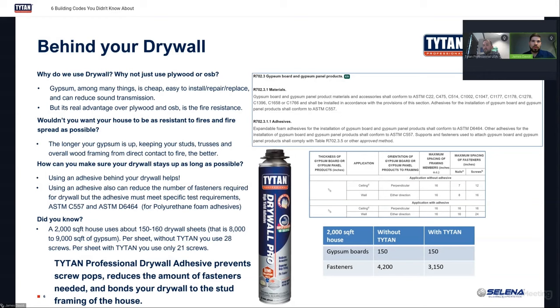Again, I just kind of pulled this 3/8 as an example. And I don't have the IRC pulled up at the moment, but I would say that's where I would go to look for any question as far as how many fasteners, specifically what spacing to use. The IRC is always best, and always go to the most recent, the IRC 2020-21.